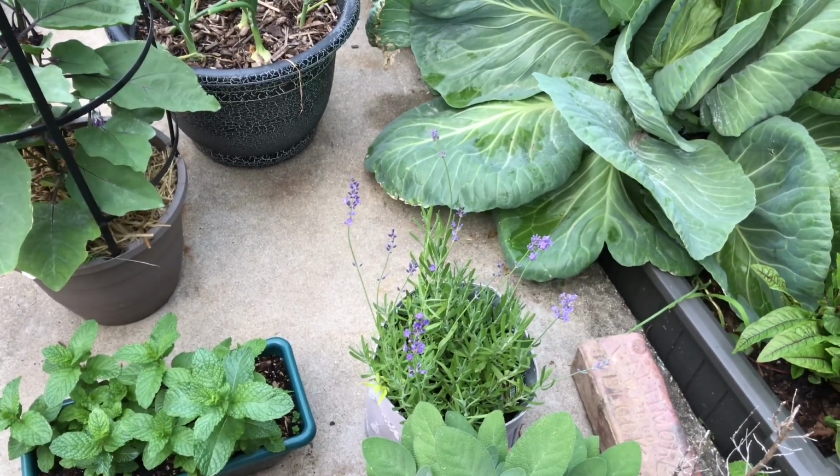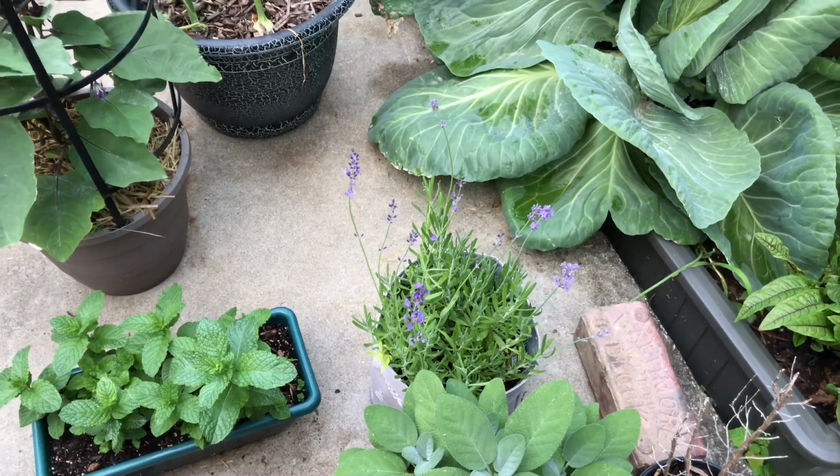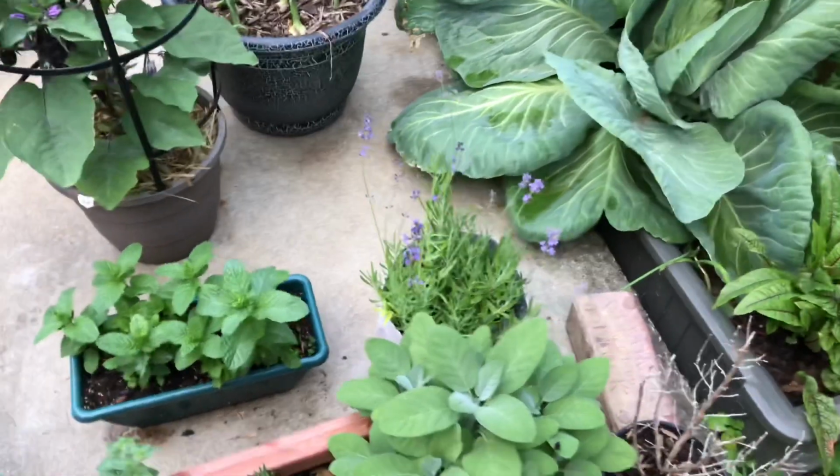So you can even eat this? Yes. Besides bathing with it? Yes, it's okay. It's edible. English lavender. English lavender, okay.